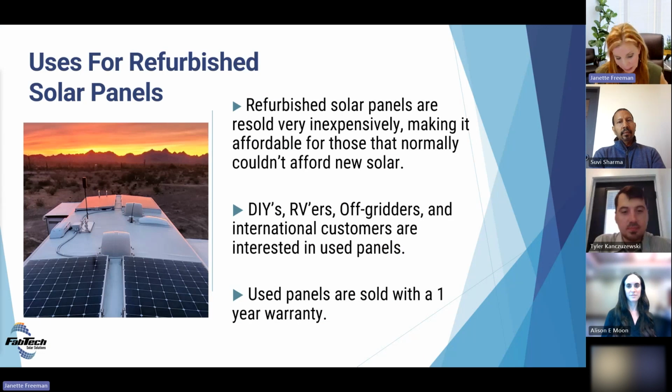Who buys used solar panels? These reused, refurbished panels are resold very inexpensively compared to what a customer would have to pay for a new panel. This makes solar affordable where people may not normally be able to afford it. We're seeing a lot of do-it-yourselfers, RVers, and off-gridders being the first players into the market to buy reused panels. Hopefully not the last, and we can continue to expand the users of used modules.